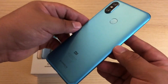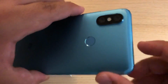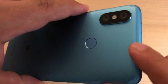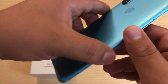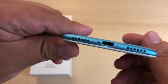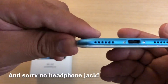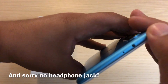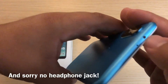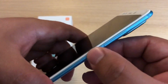I can't describe how awesome this blue color is, and with this beautiful, very sleek design, you see here how the corners are, and how the antenna lines are so matte to the phone here. And you have there a USB-C, you got your speaker, you got your microphone, and you just have a very clean design. There's an IR blaster on this phone as well, as you can see there, and just very clicky buttons.